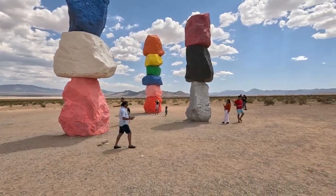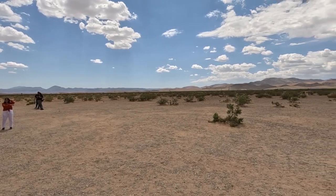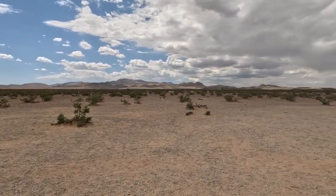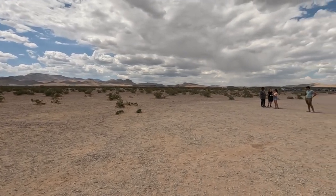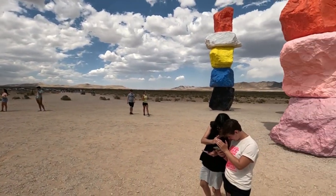Just out here on the side of the road like this. Can see the highway out there. So we're about to go get back on. On to Vegas.